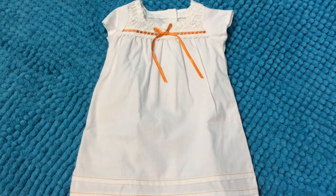Here's the nightgown out of the box. It's all white except for this bright pop of orange. I absolutely love how they use this little bow, and the stitching at the bottom of it is also orange. There's some really nice embroidery on the top of it, and it has little cap sleeves.